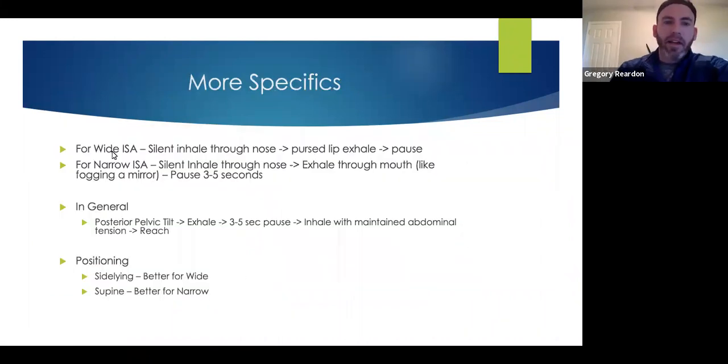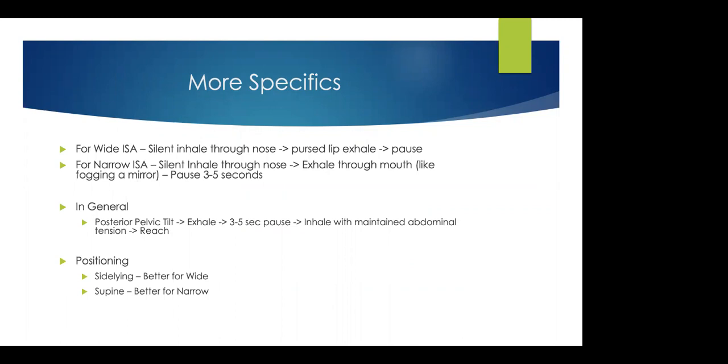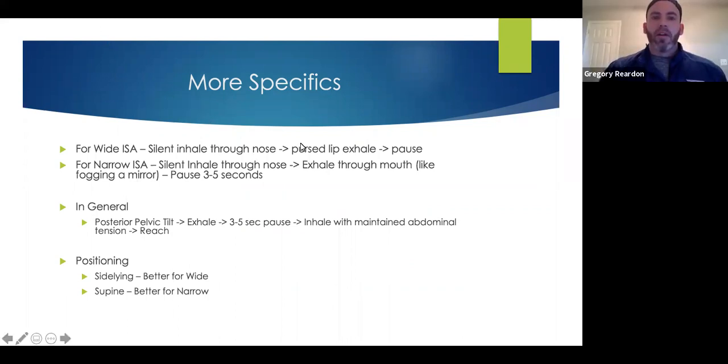Now, with our specific breathing exercises, with a wide angle, so we saw there, we have that wide angle there. So if we're wide, what we want to do is facilitate those ribs to drop down and in. So here, we're going to do a silent inhale through the nose. You're going to do a pursed lip exhale, like you're blowing out candles until you get all that air out, really trying to get those lower borders of the ribs to drop down and in. And then you're going to pause before taking your next breath.